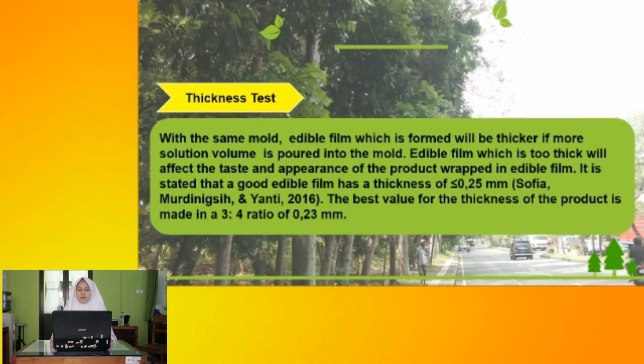The third is thickness test. With the same mold, edible film which is formed will be thicker if more solution volume is poured into the mold. Edible film which is too thick will affect the taste and appearance of the product wrapped in the edible film. It is said that a good edible film has a thickness of less than or equal to 0.25 millimeters. The best value for the thickness of the product is made in a 3:4 ratio of 0.23 millimeters.